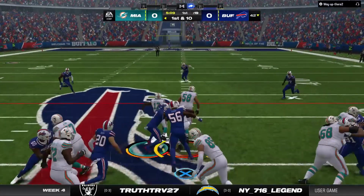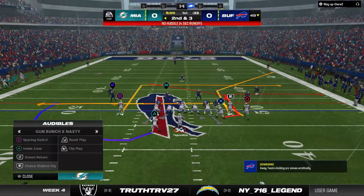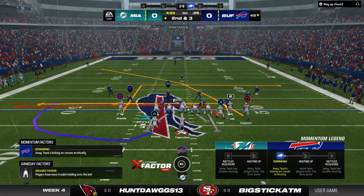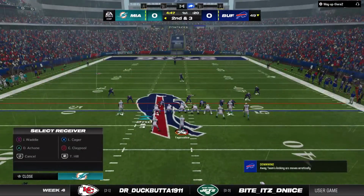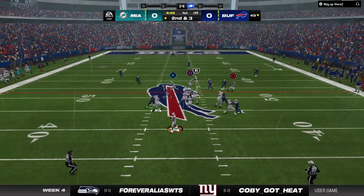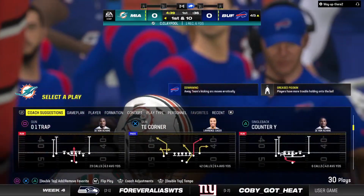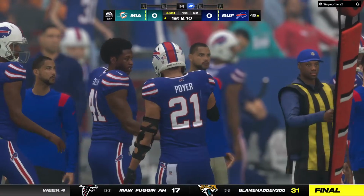Up the middle, Achane. And he'll be taken down just shy of midfield. 2nd down and 3. Going to the air, Tagovailoa. This is Chase Claypool on the receiving end. And he's out of bounds as he gets this down to the 45. 6 yards the pickup, and that's a first down.